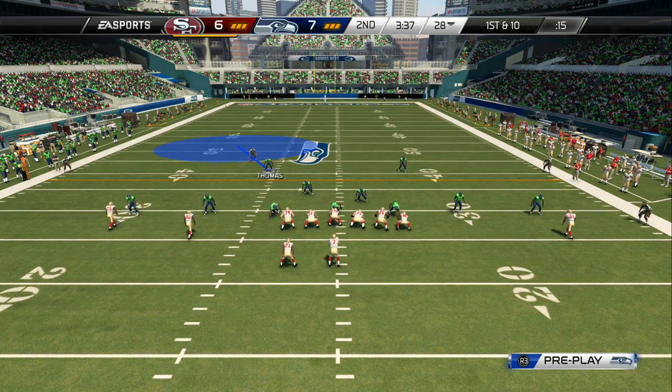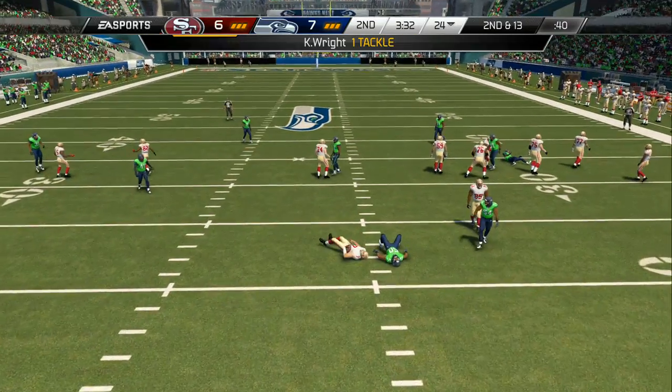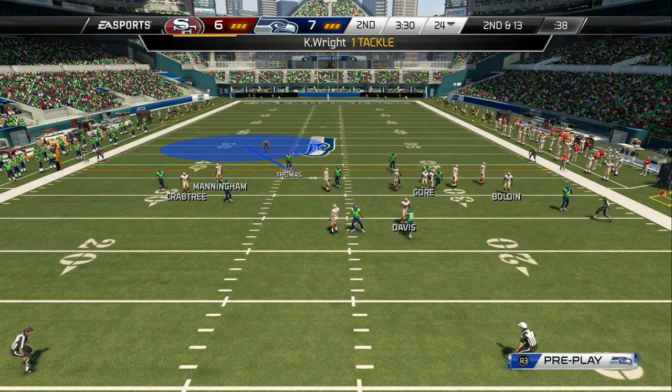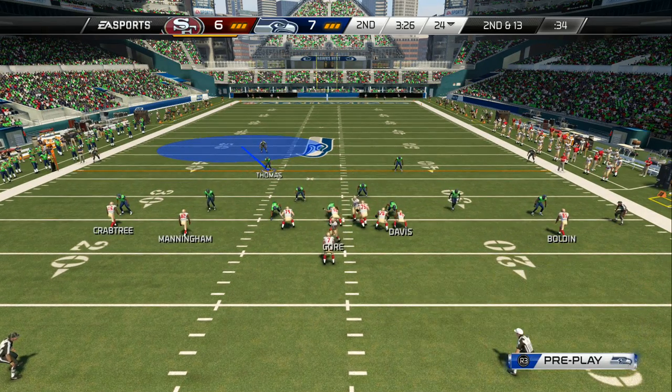First down coming up. They've got him behind the line of scrimmage. Good job by the defense. They stopped the offense that time on first down. Now the defense is in a good situation.